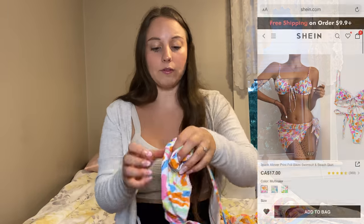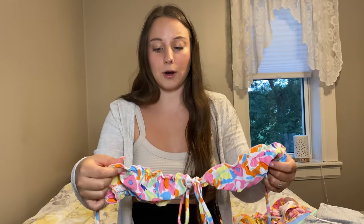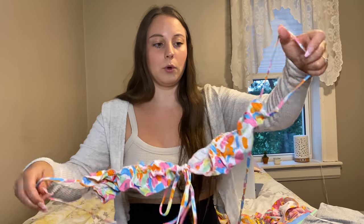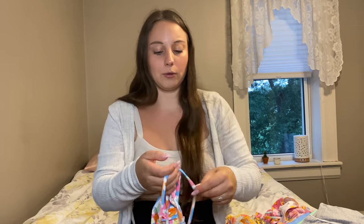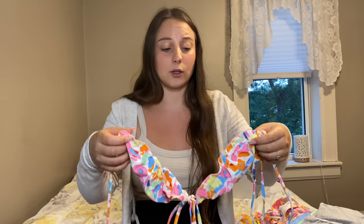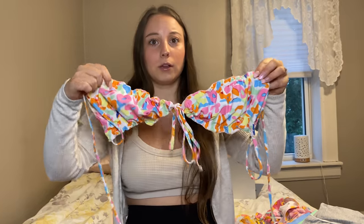So I have one of these bathing suit tops in white, and the only thing I don't like about it is the arm thing. So it's just like the green one where this piece goes around your arm. Anyways, the only thing I don't like about that is that it slips off so easily. So to wear this in public, I could never. My boobs would just fall right out. But anyways, this is what the top looks like.